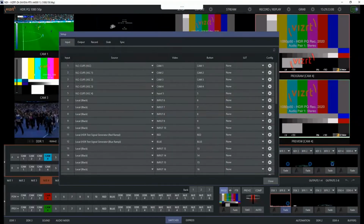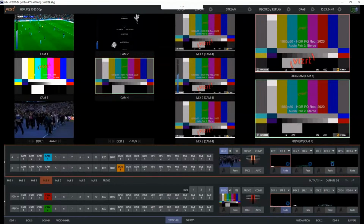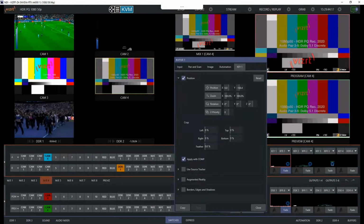Another feature that we've added is being able to take a keyer with a DVE and copy it. So I would have a keyer here with a bug. Inside of the DVE, I have these parameters, and everyone would have to screenshot it with your phone and type it into the next DVE or the keyer layer.